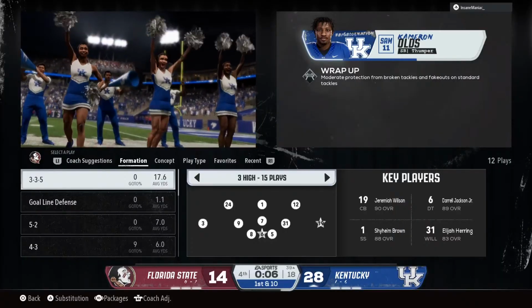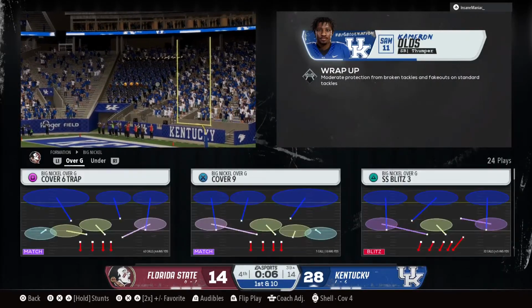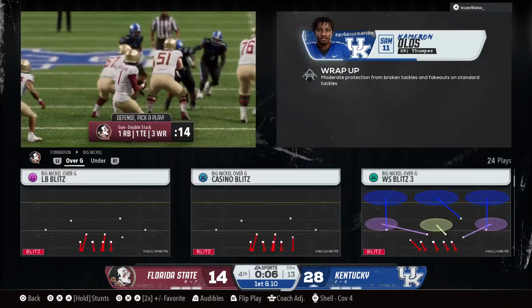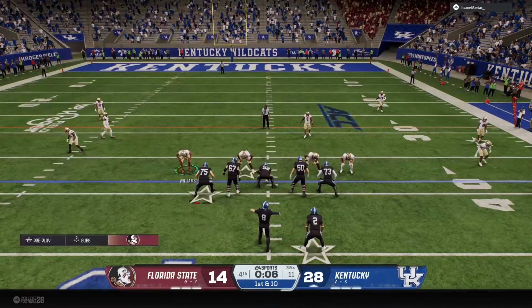Don't give him any life. Great job forcing the fumble. You already got the lead. You take the ball back with a little bit of time. Nail in the coffin. One more play to pad the stats.